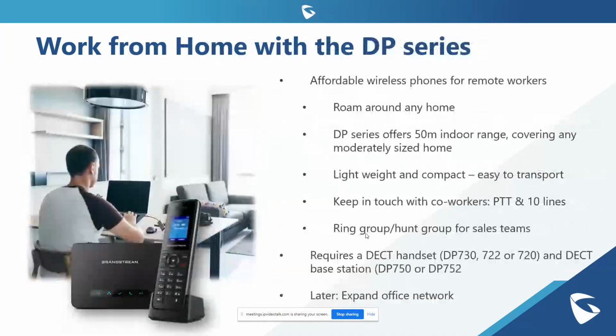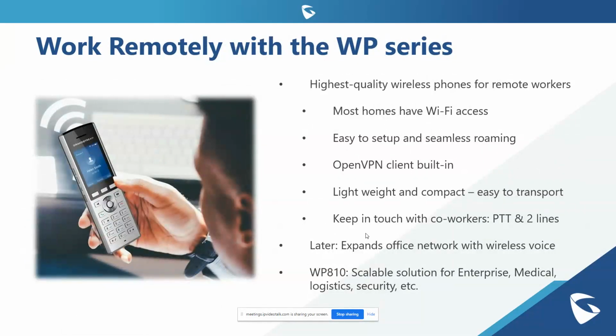The WP series can be an OpenVPN client. It is easy to transport because it is lightweight and compact. You can keep in touch with your coworkers using the PTT or push to talk functionality, just like a walkie-talkie, and also the two lines feature of the device. It expands the office network with wireless voice and a scalable solution for enterprise, medical, logistics, security, and more.